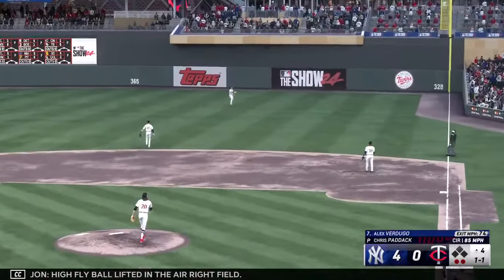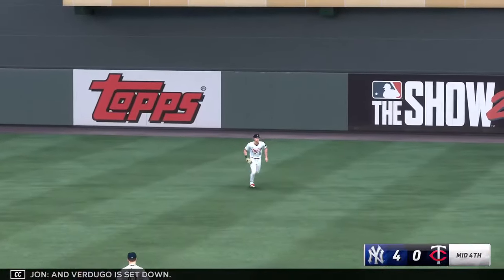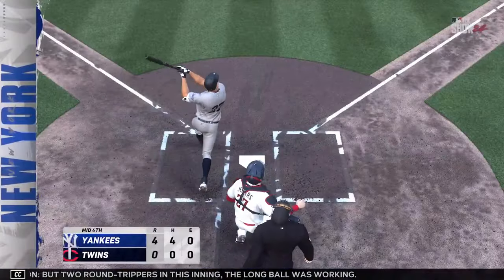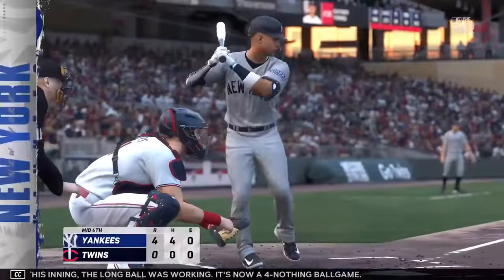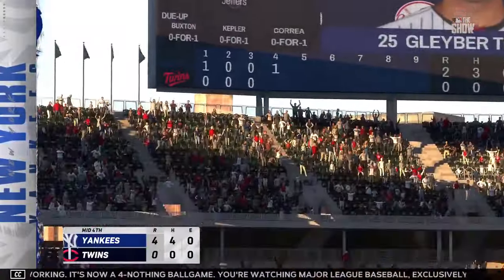High fly ball lifted in the air to right field. And Verdugo is set down. And that is that. But two round trippers in this inning, the long ball was working. It's now a 4-0 ball game. You're watching Major League Baseball exclusively on the show.